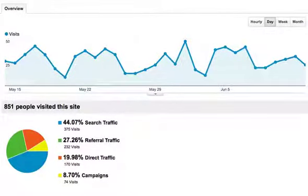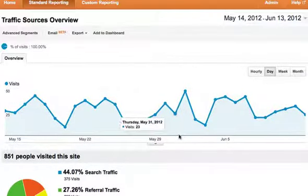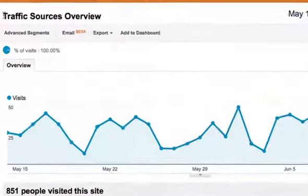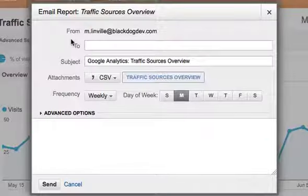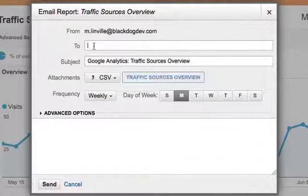So when we get to this traffic sources page, right underneath the title that says traffic source overview at the top, there's a little link that says email. What we want to do is go ahead and click on that link. It's going to open up a pop-up window, and then we're basically just going to answer those questions. We know that this report is going to be sent to us, so it's going to come from my email address to whatever email address I want it to go to. I can go ahead and update the subject line so that it's more meaningful, so that I can easily parse this out when I want it.